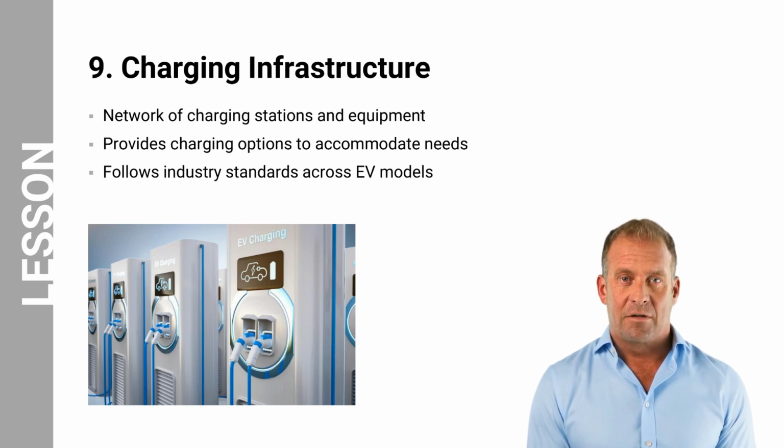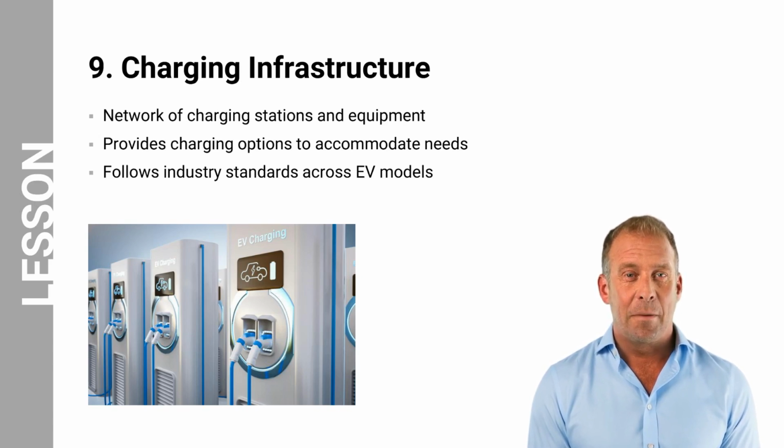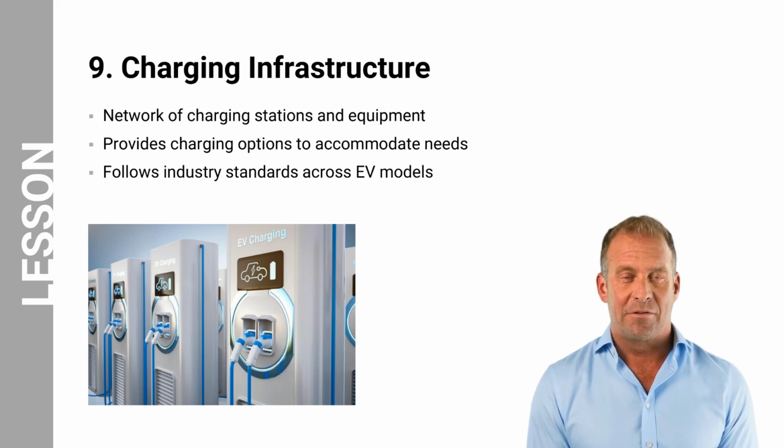EV charging infrastructure follows industry standards to ensure compatibility and interoperability across different EV models. Common charging connectors like CHAdeMO, Combined Charging System, and Tesla Superchargers allow EVs to charge seamlessly at different charging stations, promoting widespread adoption and convenience for EV drivers.